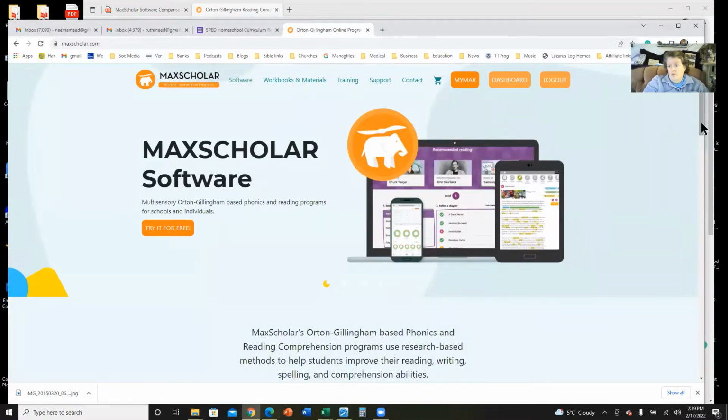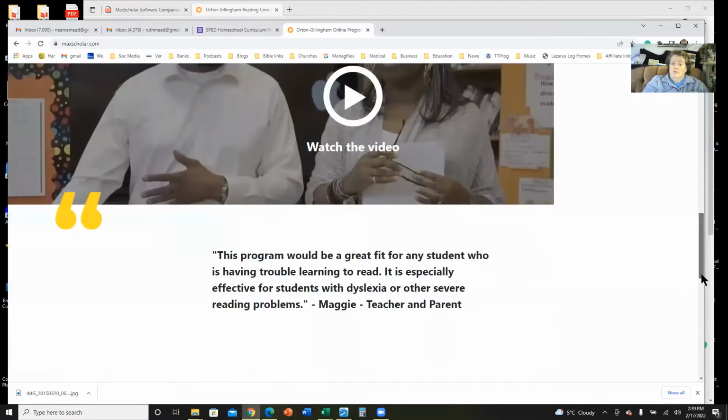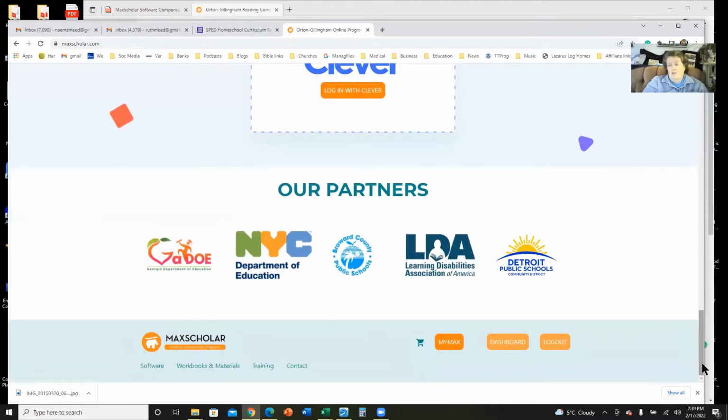state programs. So if your child has disabilities and they have an actual diagnosis, then there's 43 states that you can get funding through to help pay for this program. So a couple of ones that are listed right on their page: Detroit is part of this, and if you're in New York State, they're part of this, Georgia State Department of Education, and then there's a couple of other organizations that you can check to find out whether or not their state will give you the funding.